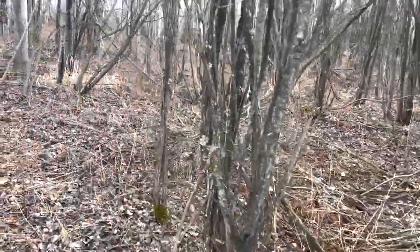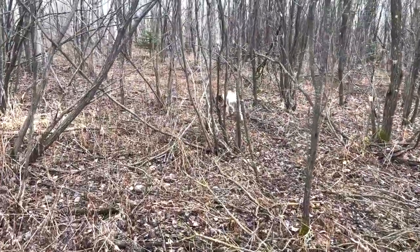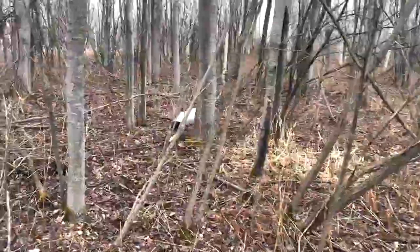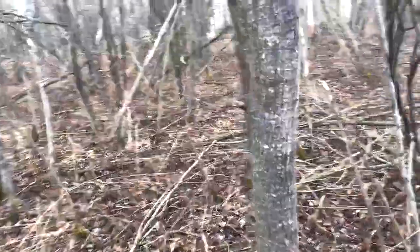Going for our morning walk here. I thought I'd record it because I've been hearing a few woodcock, so we're going to see if we find some. I haven't flushed any yet, but the last couple nights I've heard them, so I think they're coming down.